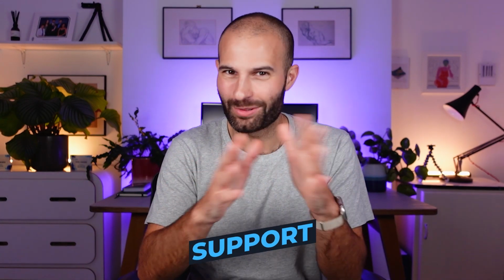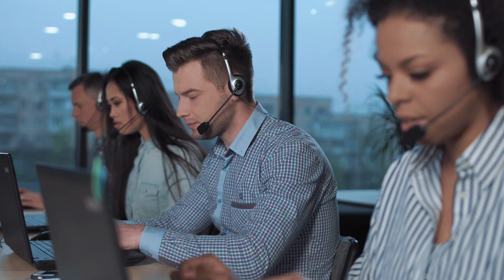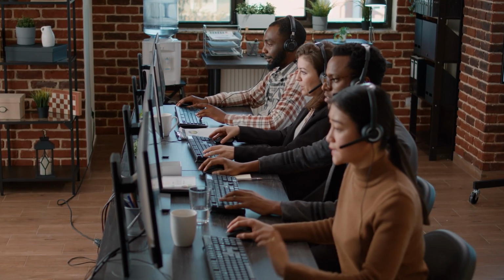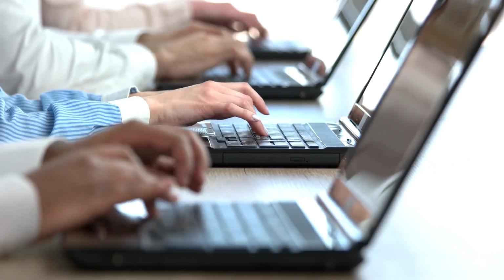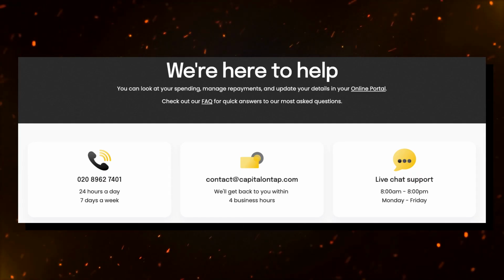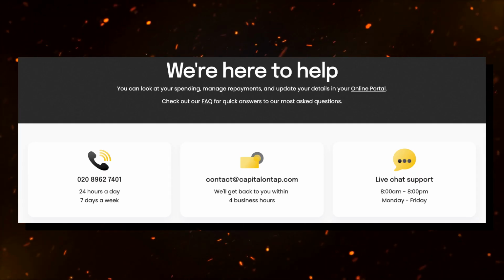The second thing I love about Capital on Tap is their support. It's just ridiculous. There's just no other support like Capital on Tap support. So I previously used to bank with HSBC, and whenever you had to call them, you were in queues for a huge amount of time. You always got sent to abroad call centers. What I love about Capital on Tap is that you can call them 24/7 and you get through to a UK support center, and I've never had to queue. You can also email them and they reply, I think they say within 4 hours, and they also have a live chat where I've never had to wait in a queue, which is kind of ridiculous.